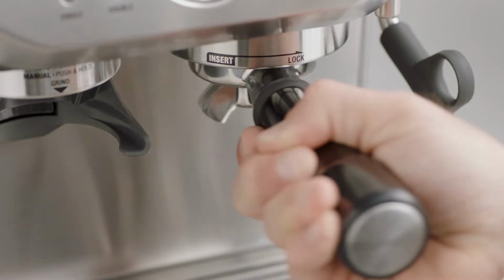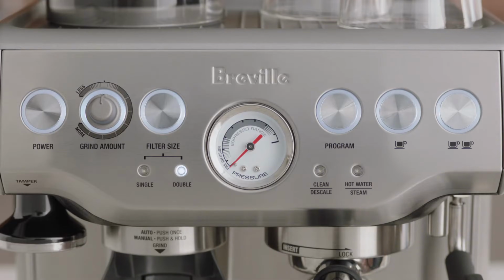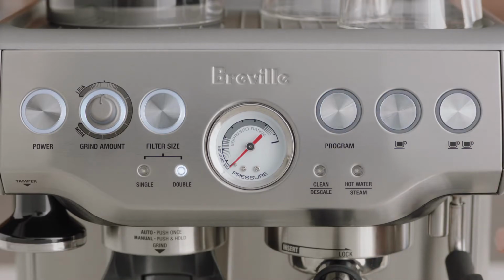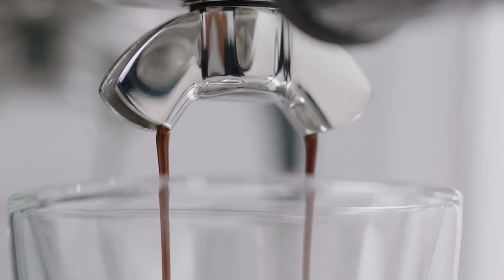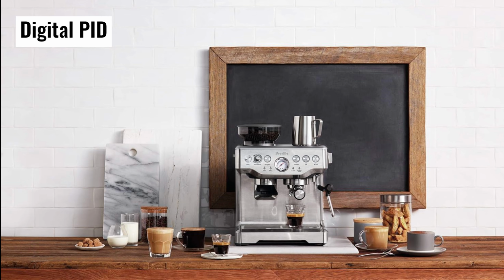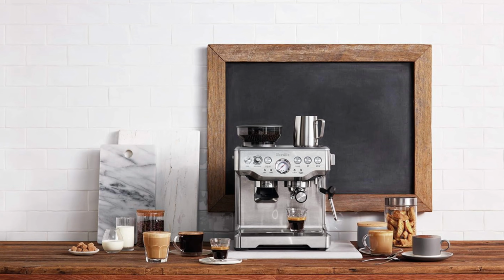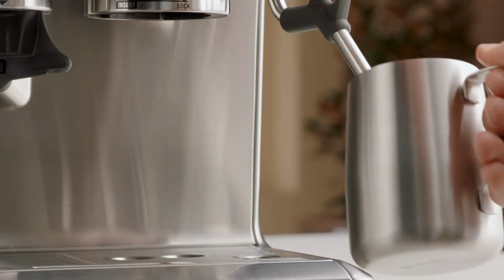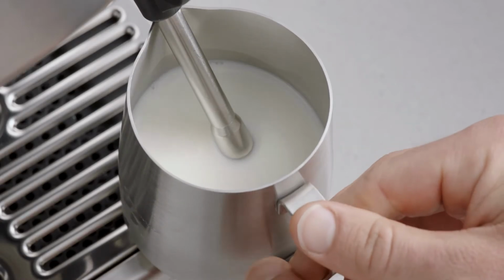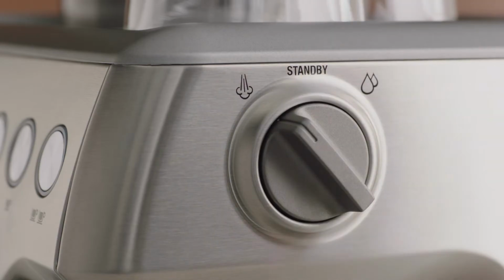Moreover, the low-pressure pre-infusion gradually increases pressure at the start of extraction, allowing flavors to be drawn out evenly. The result is a balanced and aromatic cup every time. In terms of temperature control, the digital PID system delivers water at the optimal temperature to enhance flavor extraction. Additionally, the manual microfoam milk texturing steam wand allows users to create silky smooth milk foam for lattes and cappuccinos.